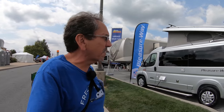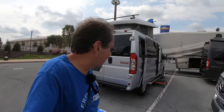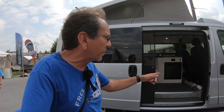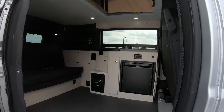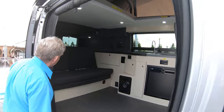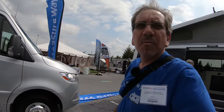So Pleasure Ways, they're made in Canada, and they're one of my favorite brands when it comes to small motorized RVs here. I know that they have the Plateau XLTS, which is the one that I like, but this is a new one. It's called the Tofino, which is perhaps a little more minimalist than my preferred, but it is very nice. And the good thing with this Tofino, it looks like a 19-footer, and you can park that almost anywhere.